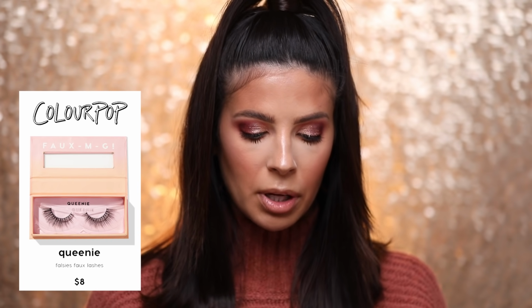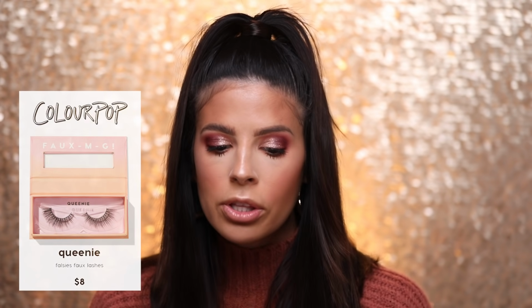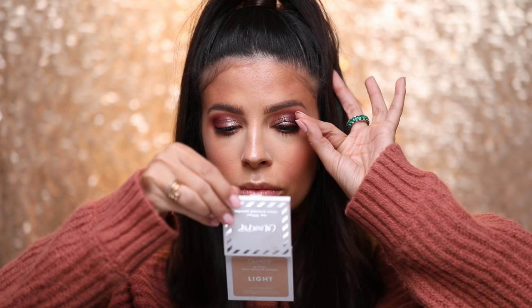Okay, now I have Queenie from this same collection. Queenie looks a little bit more sparse, so I'm gonna try it. I do think Miami will be beautiful, but I just want to show off the eye look a little bit more, so we'll see. See, I think this is the move because you can see a little more of the shadow.